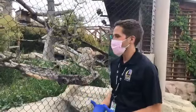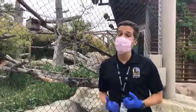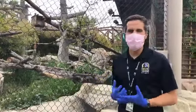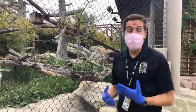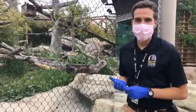So that's why we really love when people get connected with clouded leopards, and why we encourage them to keep looking for them, because we love them so much and we want you to get to experience them. Sometimes it just takes a little bit more time to find them, but it's that much more rewarding when you do. It's a real practice in patience.